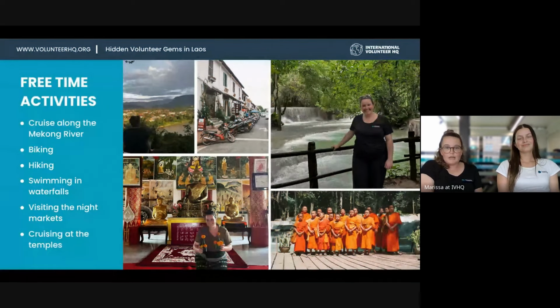I was fortunate enough to cruise along the Mekong twice. I went on a sunset cruise, and then I also cruised along and visited another temple there. But yeah, you can do biking. The accommodation has free bikes available, so if that's of interest, you're welcome to go out on one of the bikes around town, go to a cafe, visit the shops, all things like that.